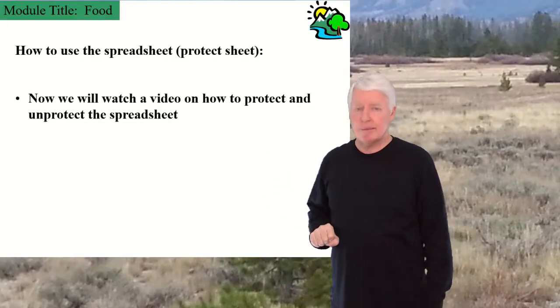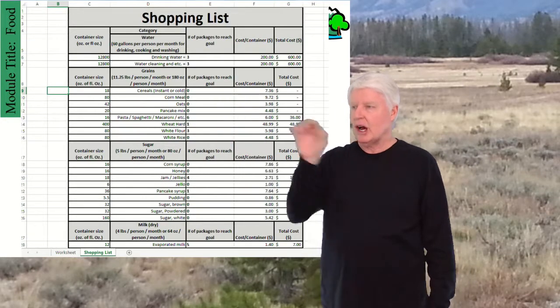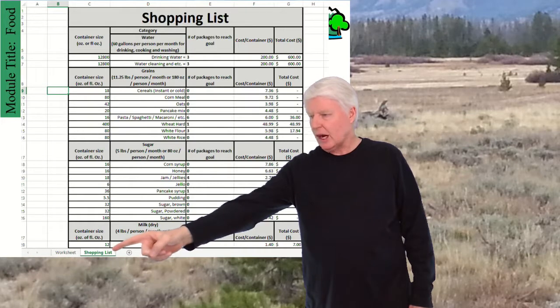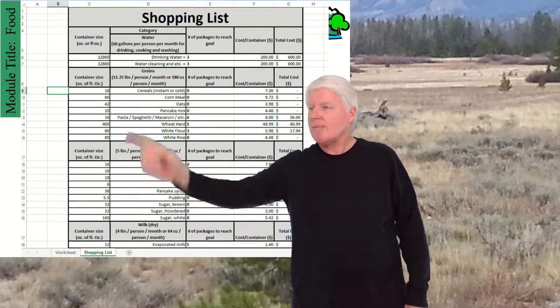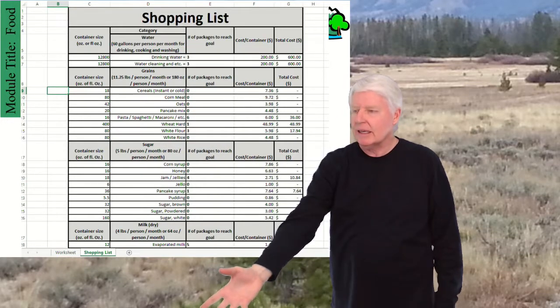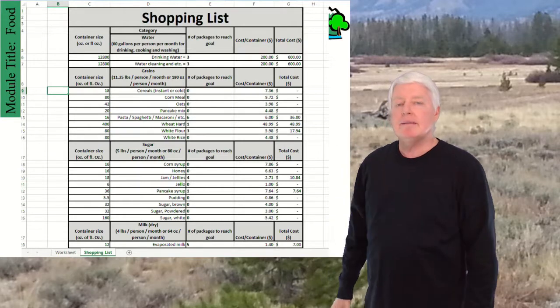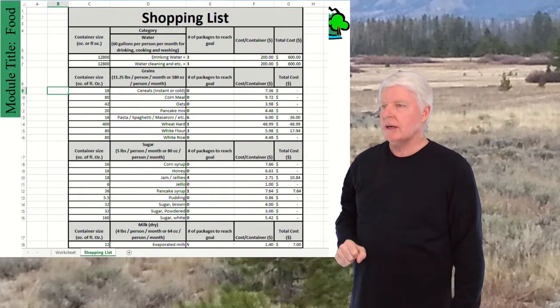Alright, hopefully you learned something new from that video. The next step is about the shopping list. You can go over here to this tab called Shopping List, click on that. If you want to go back to the other one, you go to Worksheet. But the shopping list gives you a list of what you need to purchase to fulfill your goals on food storage and water storage as far as that goes.